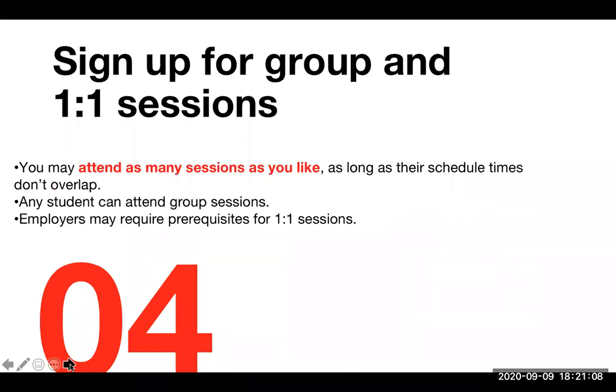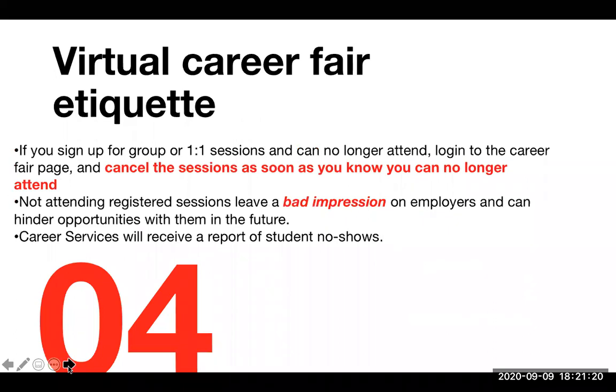You may attend as many sessions as you like, as long as their schedule times don't overlap. And again, any students can attend group sessions, and employers may require prerequisites for one-on-one sessions. I wanted to go over a really quick virtual career fair etiquette.